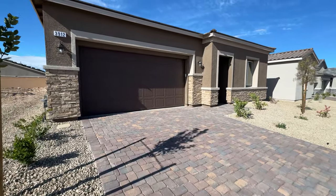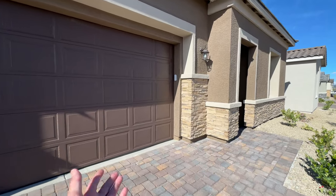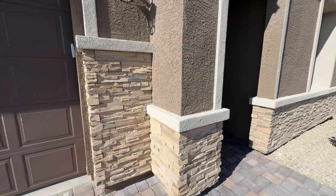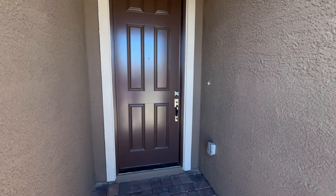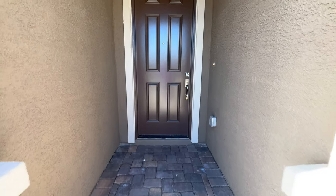Okay, let's do this, guys. Let's enter this beautiful home. You have a two-car garage here and a two-car paver driveway. Look at this, guys. They finished it with really nice stonework there. And you have a small porch. Okay, awesome.